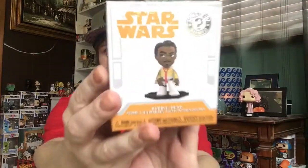But this is the guy. He's either called Enfys Nest, or he's Enfys and he has a nest, or he's from Enfys Nest. I don't really know. But he's got a really cool freaking helmet. So, yeah. We have this guy.